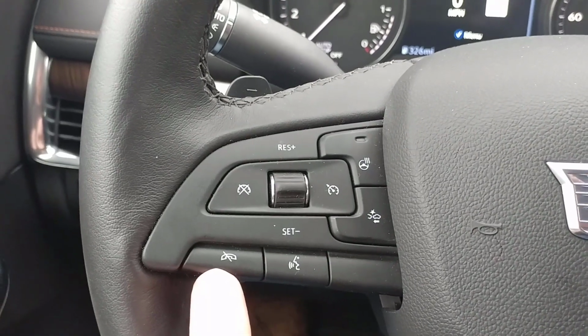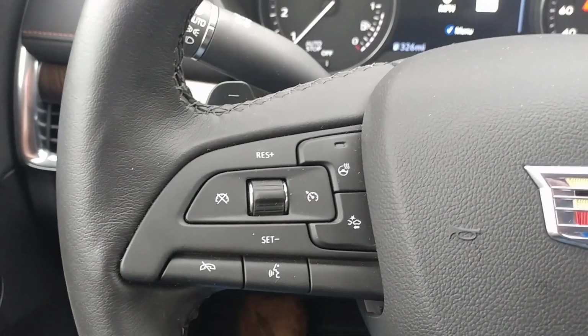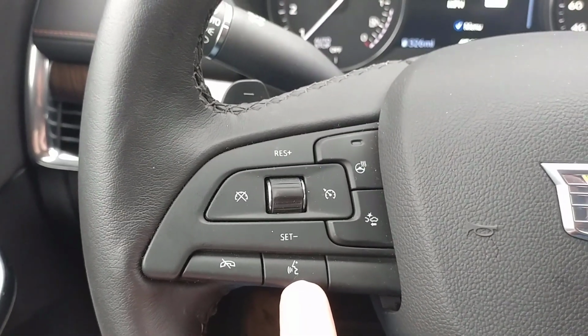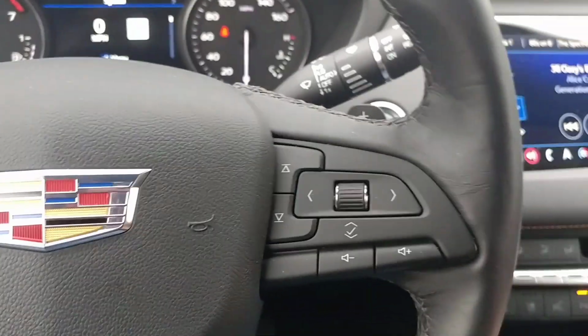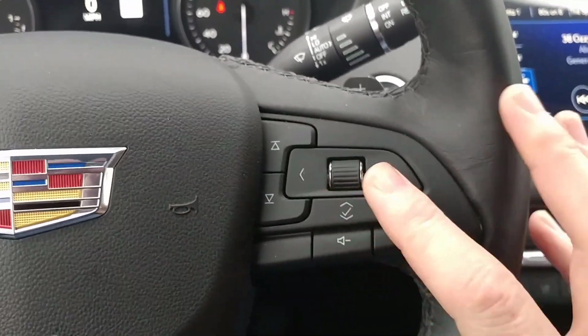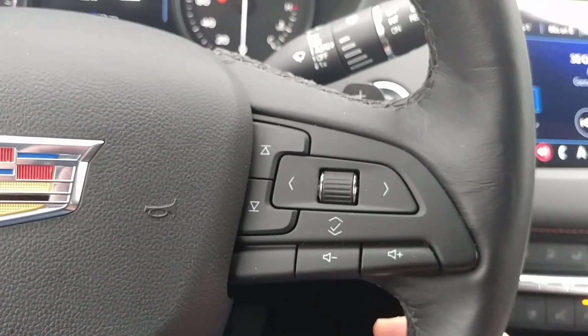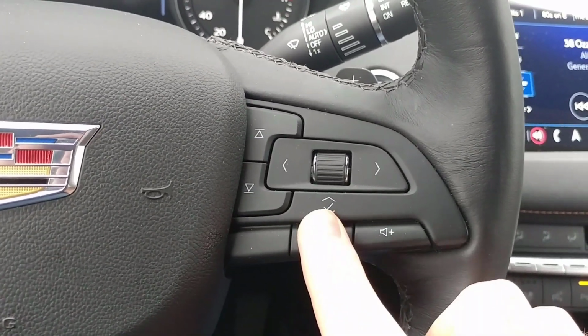Down here's telematics for your telephone, voice control right here. As with most voice control, if you have a phone plugged in, Android Auto and or Apple CarPlay will activate if you hold this down a little bit instead. Over on this side, this is the driver information screen displays, as well as some stuff for the audio right here.